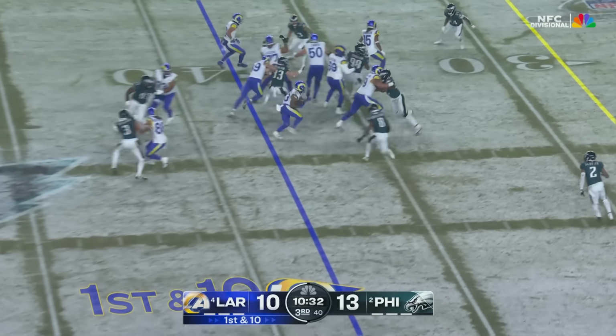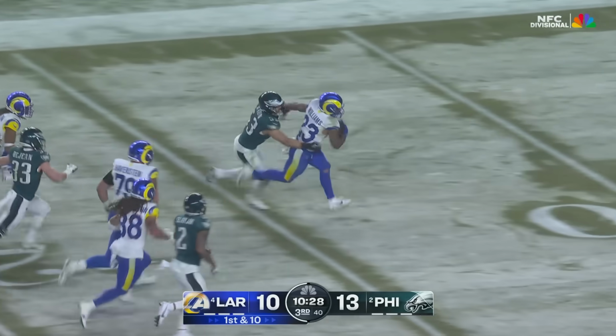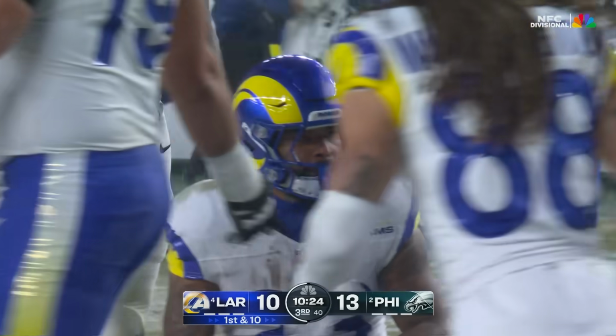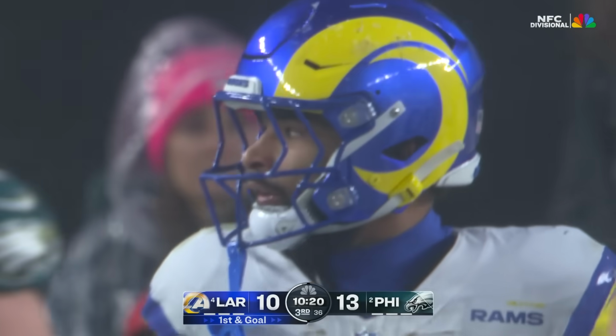1st and 10. It is Williams. Good run by Kyren Williams. Still on his feet. Williams inside the 15 to the 10. Bursting goal for the Rams at the 7. That's 30 yards for Kyren Williams.